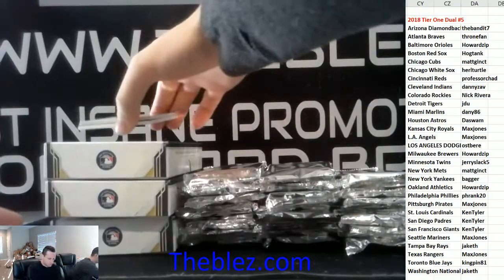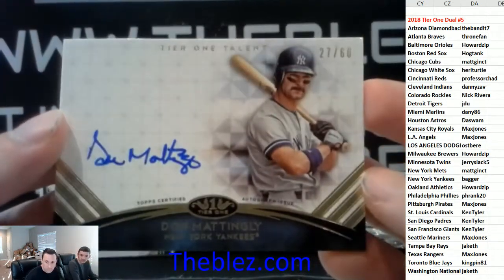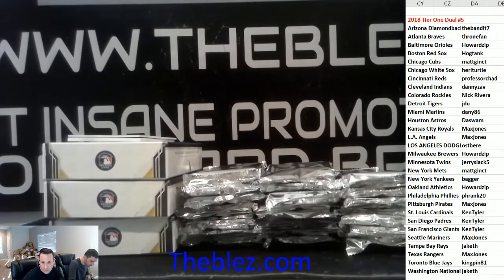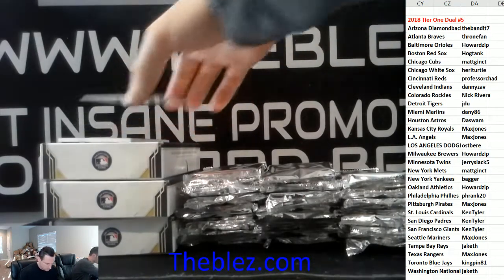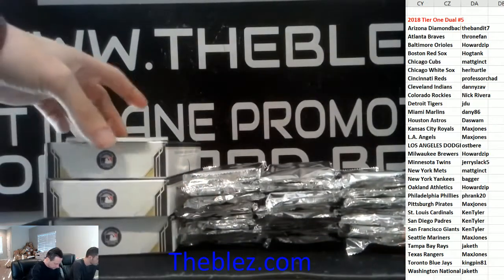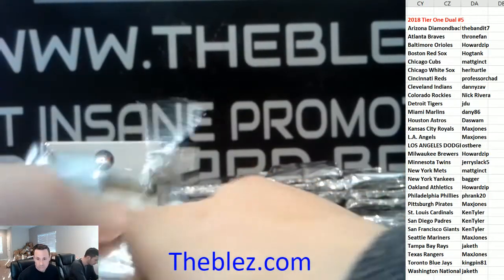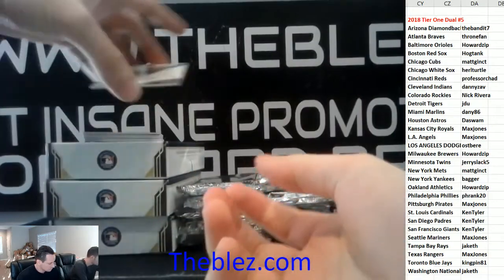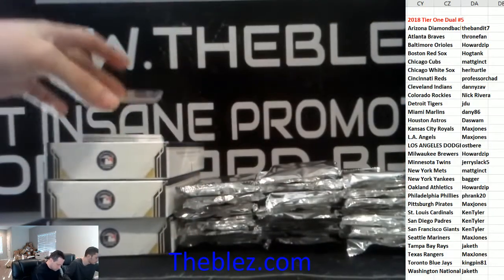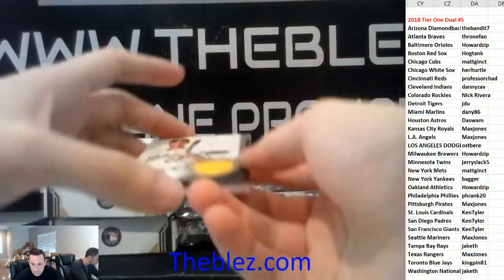The first autograph is a good one for the New York Yankees, Donnie Baseball. Number to 60, Don Mattingly. Anybody guess Don Mattingly? We have Jose Canseco for Oakland, and a jersey for Cincy, Adam Duvall. For the New York Yankees, Andy Pettitte, number to 80 autograph. Number to 25, Tim Beckham for the Baltimore Orioles. We have a jersey for Oakland of Matt Olson.